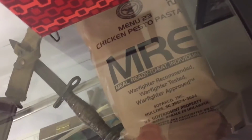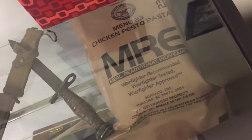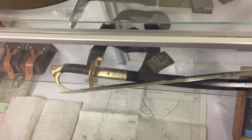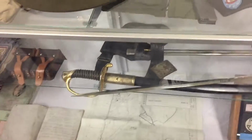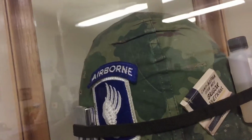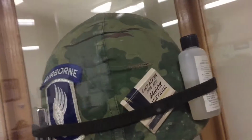I'm guessing this is the food that they would eat. Chicken pesto pasta. It's funny. It's always ready-to-eat meals. Is it a sword or a baton? It's a sword, I think. It looks like a baton. Oh, okay, so this is the Vietnam War. That's the camp. I guess they had things like lighters, matches, insect repellent.